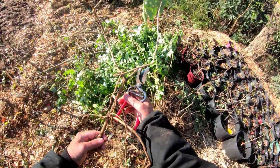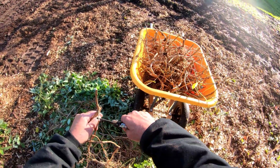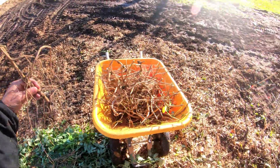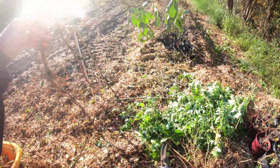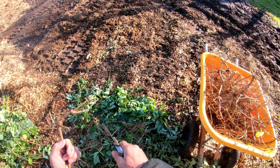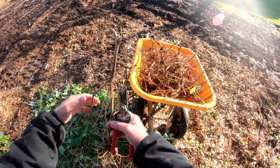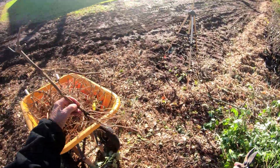So let's see what else we got here. All right, so I'm going to prune this one off here. The old thing off here. This root is damaged. So not as robust in roots and all on this one, but this can still grow into a beautiful plant. And see how long some of these roots are. So that's what we're left with. Leave this part above the ground and it'll grow a beautiful elderberry plant.